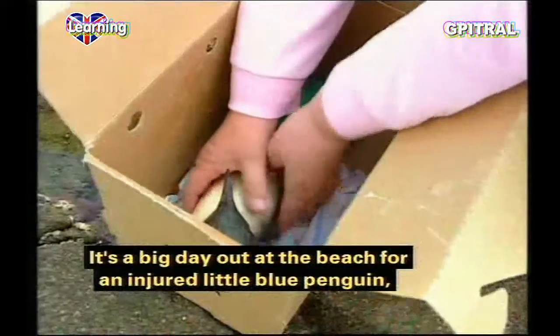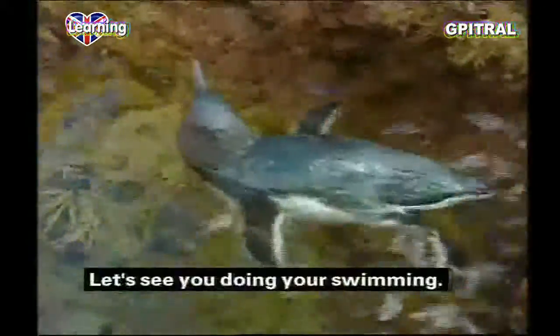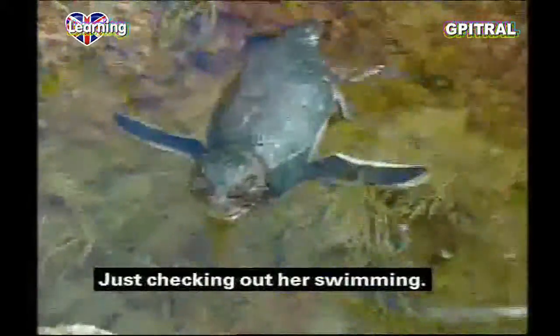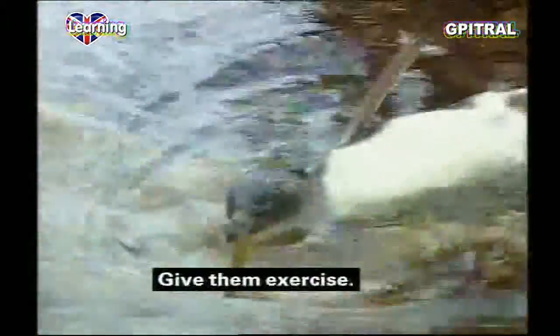It's a big day out at the beach for an injured little blue penguin. Anwen has brought the bird here for a therapeutic swim. Oh, let's see you doing your swimming. Just checking out her swimming. We usually bring them down here so they get the full measure of the seawater. They drink the seawater, give them exercise.